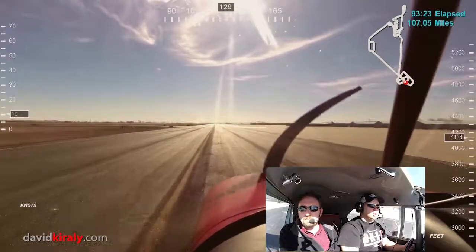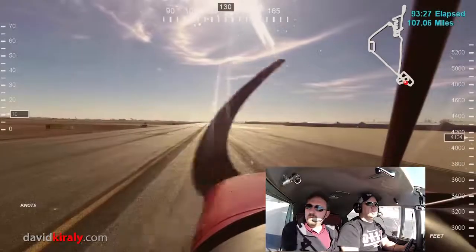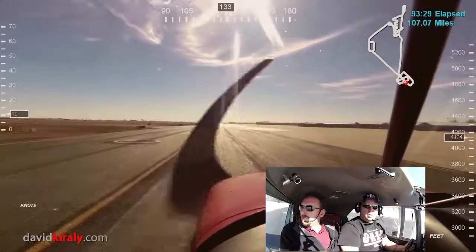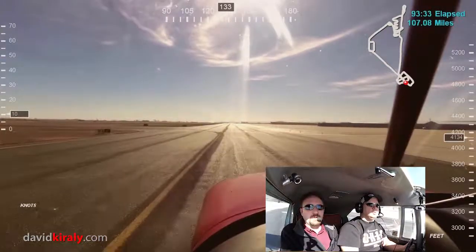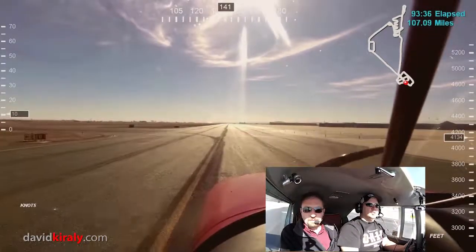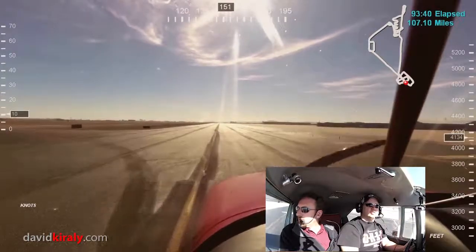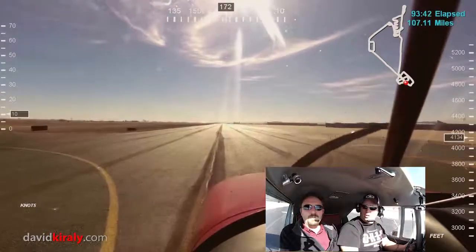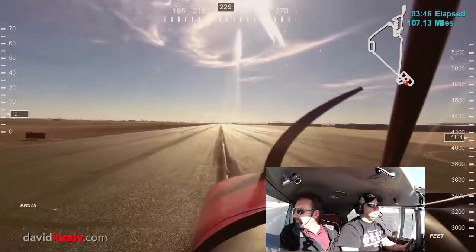Scottsbluff traffic, Skyhawk 5753 is on the upwind left to the north. TSA doesn't like us cutting across there. Well, I don't know why they put that thing right there. Say, what is that? That's their idea of an indicator of where the corner of the protected area is, and maybe we'll go around the outside of it. I don't know, it's stupid.